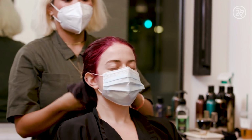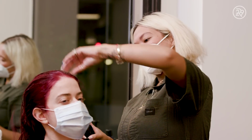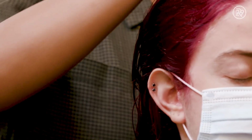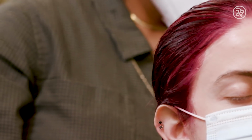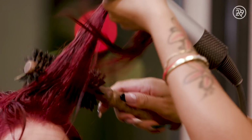The final step is applying a heat and thermal protectant and oil so her hair is nice and soft after the blowout and style. And I blow her out with some nice bouncy waves and finish her off with the curling iron.